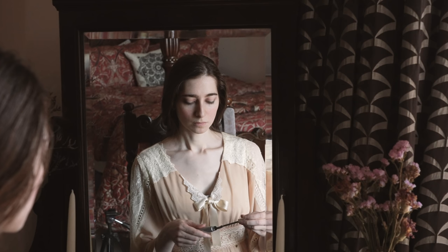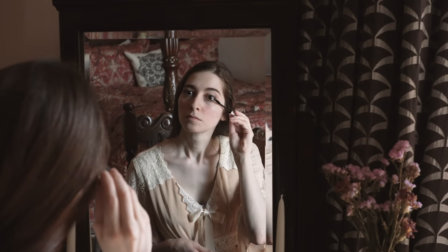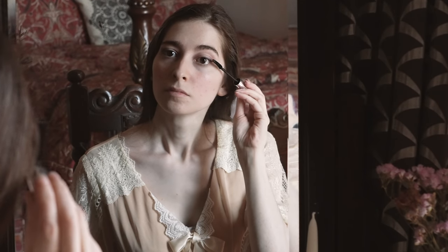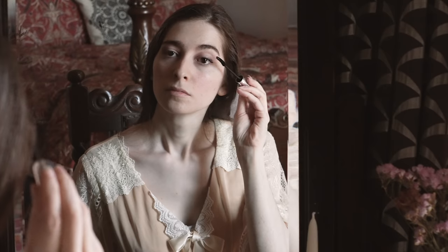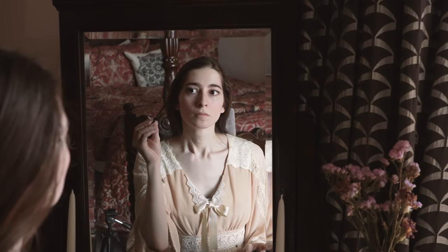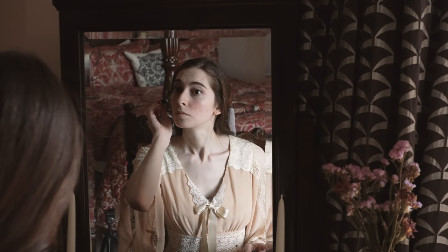Mascara is not historically accurate, especially to the 19th century, but into the beginning part of the 20th century, they could darken their eyelashes a bit. This I will use really only if I'm going on camera and I need to be a bit more seen. I just put it on the outer couple of eyelashes to darken and extend those a little bit, but I don't put that on my entire repertoire of eyelashes.